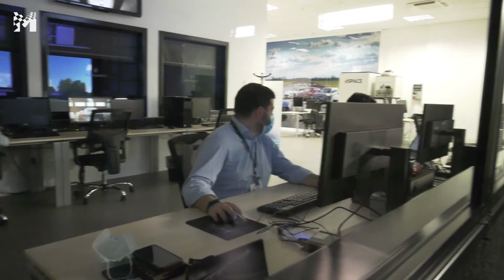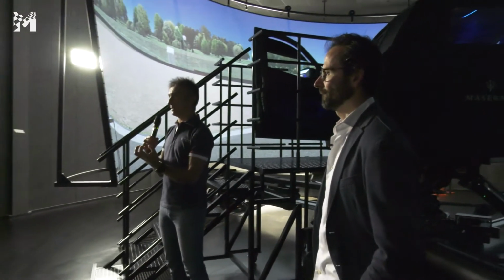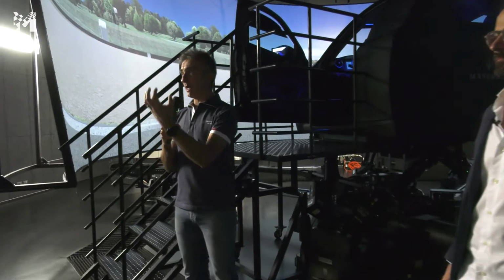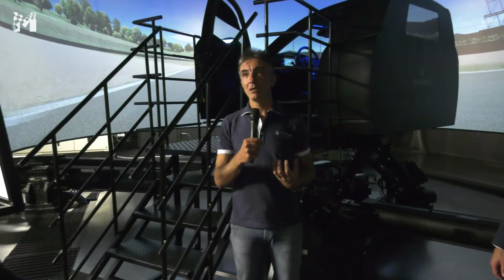If you have already tested in the previous 10 days in the simulator, you put everything together, you test everything together, both handling, the setup, setups of the engine.